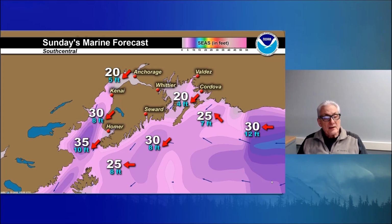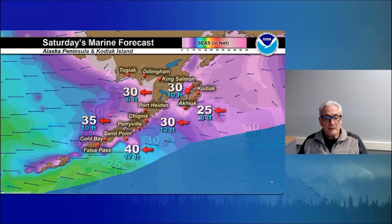Cook Inlet on Sunday. Same thing for Prince William Sound, northeast at 20 knots, and small craft advisory, southern Cook Inlet for 30-knot winds there. Gale warnings for Kamishak Bay, northeast 35. And for the North Gulf Coast, generally, on average, anywhere from southeast to northeast winds, western North Gulf Coast northeast at about 25 to 30 knots, and the Barren Islands, east winds 25 knots. Kodiak Island, east-northeast winds 25 to 30 knots for Saturday.